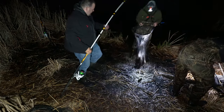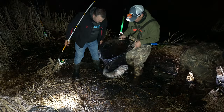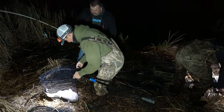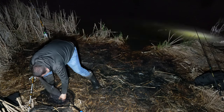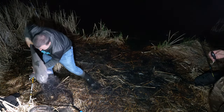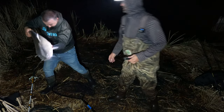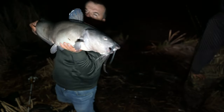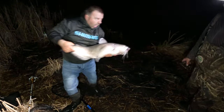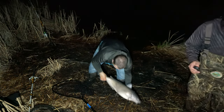How many was your guess? It's a beast, bro. That's over 20 pounds all day. That's a fat female, huh? Dude, that's a f***ing tank. Guys, here, yes, big old male. Yes. Look at that belly. Hog. Oh, goddamn. All right, where's our measuring tape?